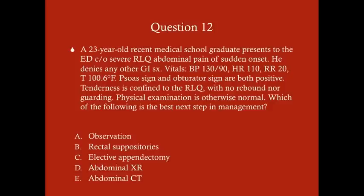Which of the following is the best next step in management? A, observation. B, rectal suppositories. C, elective appendectomy. D, abdominal x-ray. Or E, abdominal CT. All right. So the answer to this one is D, abdominal x-ray. So if you answered abdominal CT, you were on the right track.